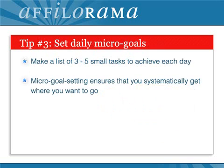Tip number 3. Set daily micro goals. All too often we get overwhelmed by big tasks and end up floundering around not really achieving anything at all. The best way to counter this is to make a list of 3 to 5 small goals to achieve each day. You can either make your list the night before or first thing in the morning.